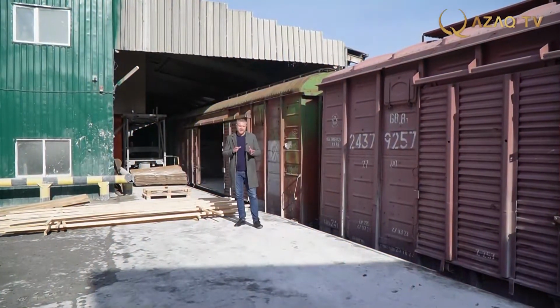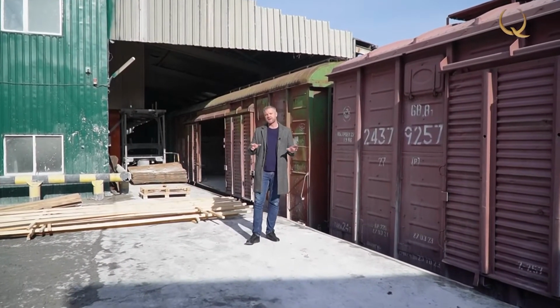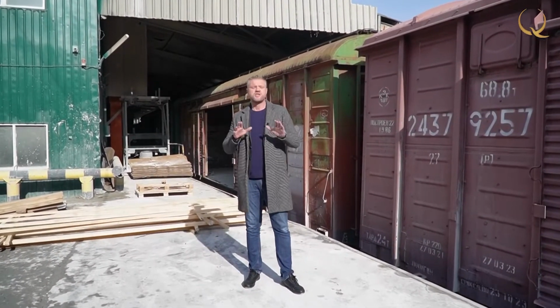The production of dry building mixtures starts from here. This is a special railway dead end where raw materials are shipped: sand, marble flour, gypsum, cement. About 500 tons of these components are shipped here every day, so that in the future they will turn into a beautiful flat floor, walls, or ceiling.